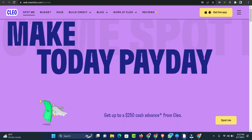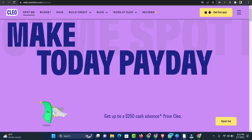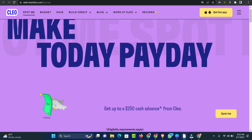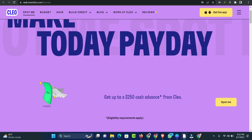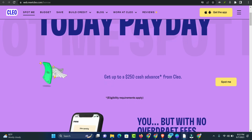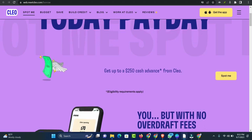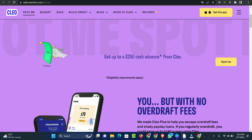Number 1. Clio Cash Advance. Clio isn't a bank. It's a money app that links to your existing bank account. One of its key features is a salary advance benefit to help you avoid overdraft fees. If you qualify, you can get an advance of $20 to $70 immediately. Once you pay it back, your cash advance limit can increase up to a maximum of $100.